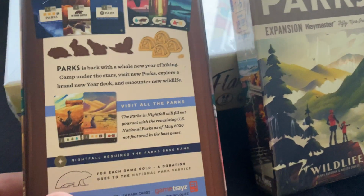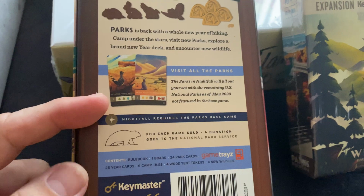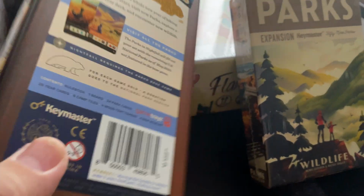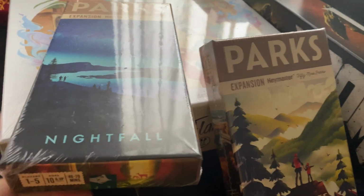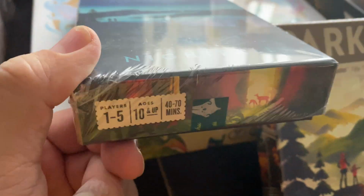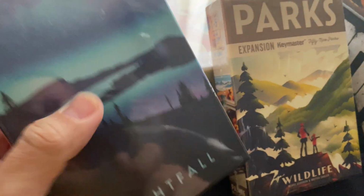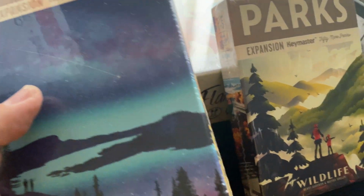This is something really amazing, there are more fantastic artworks, and you get to see the parks in the night versions, and there are more cards obviously, so it's a nice addition. It plays 1 to 5 players. I've been playing solo as well, and this is a very nice game, so I don't know how much this Nightfall would change for solo. I suppose there will be some instructions in the rulebook to explain this.